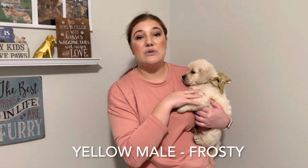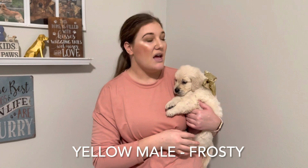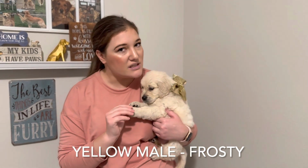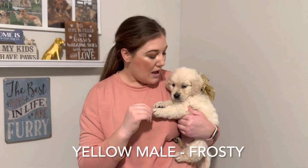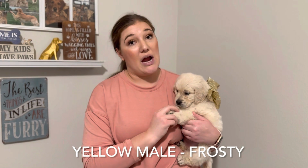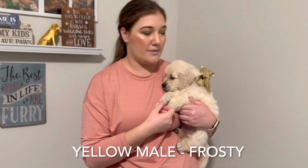Something about him is he really loves his pack. He loves his litter mates. He loves to have another dog around. I think that he would be best suited for a family that's going to be with him a lot, where he's not going to have a lot of alone time. Of course, alone time is good for them on occasion, but he really thrives in an environment where he's with his people, his other dog friends, and his litter mates.